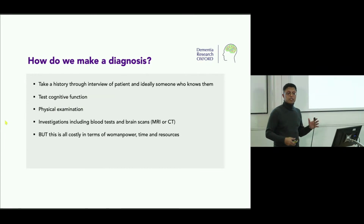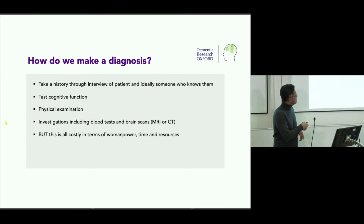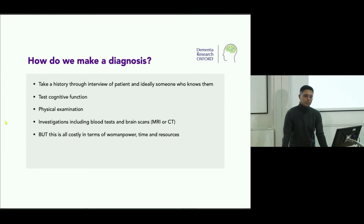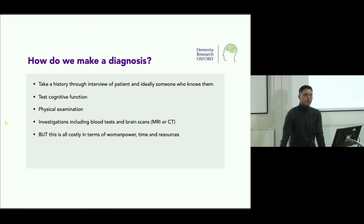We'll also do a physical examination because there are lots of clues in the physical examination about some types of dementia. Often it's not about Alzheimer's disease, but some of the other types of dementia I mentioned. And we'll do some blood tests and brain scans, like the MRI scan I showed you, or a CT brain scan. But if you were to do this to the population, this is a huge cost in terms of time and resources and people. It's not really feasible to roll this out. If I was to say, I'm going to screen everyone above the age of 65, that would be an hour per person, plus all the scans that we need to do. So it's not really cost effective.